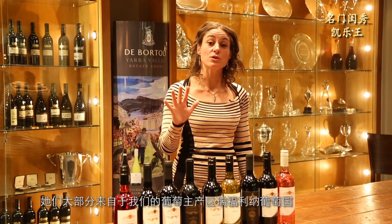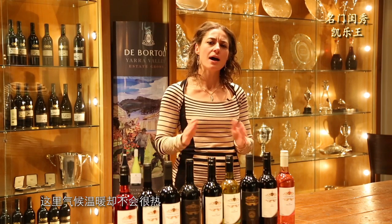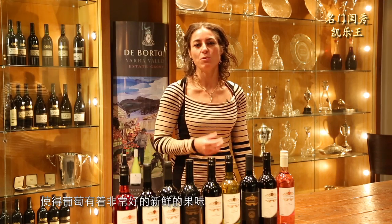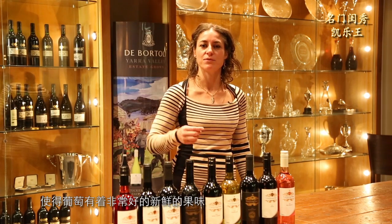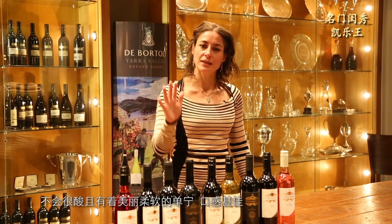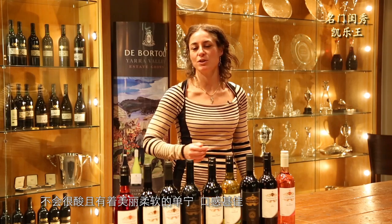These wines here predominantly are all from our main vineyard area, which is in the Riverina. The climate up there is quite warm. It's not hot, but it's quite warm. And what that means for the wines is it gives them these lovely, fruity, fresh flavours. They're not too acidic. They've got lovely, soft, ripe tannins, and it makes them very approachable and just absolutely beautiful to drink.